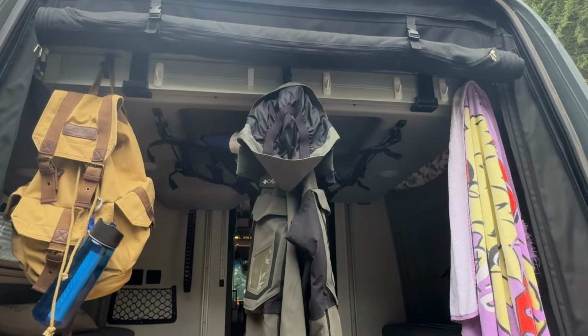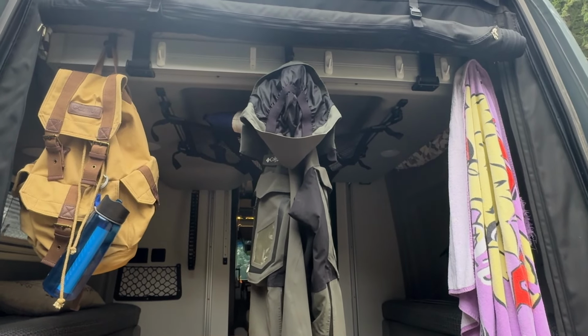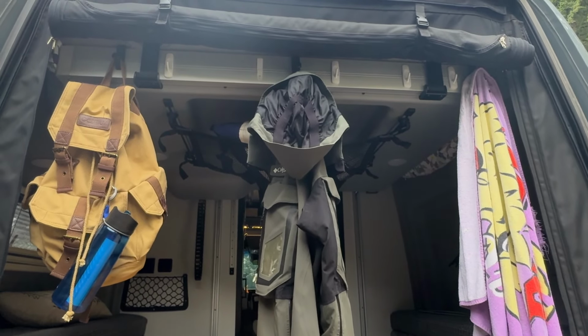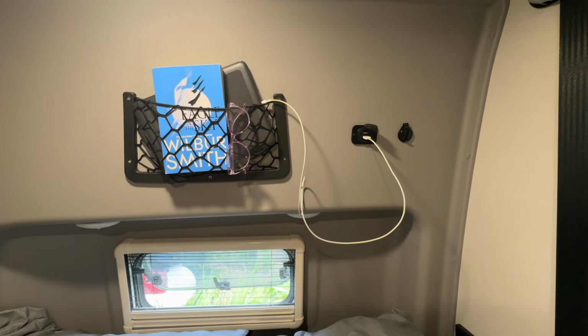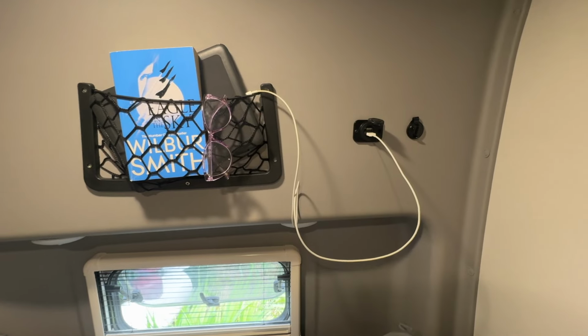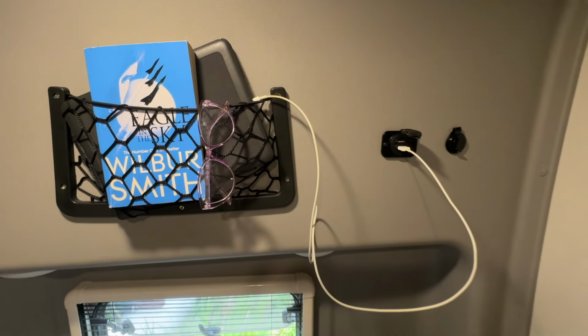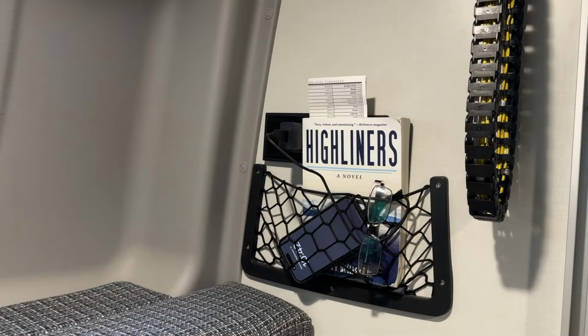Speaking of hooks, I purchased extra hooks for the back of the bed so that I can hang backpacks and wet coats and wet towels in the back. Also in the bed area, I purchased this plastic framed storage net. It's great for storing our glasses, cell phones, iPads, books, all there as we sleep at night.